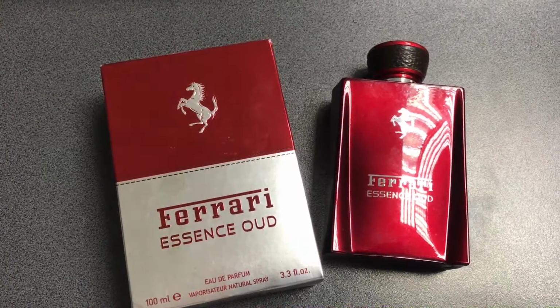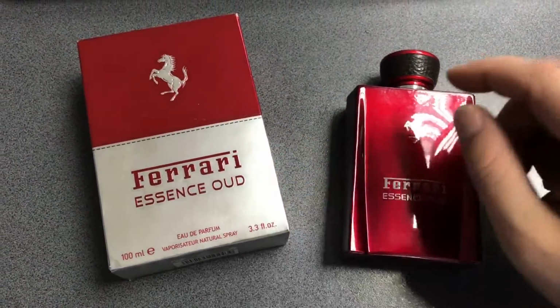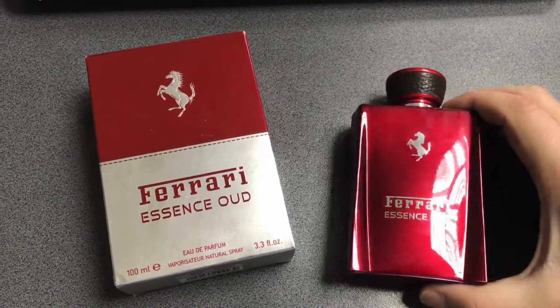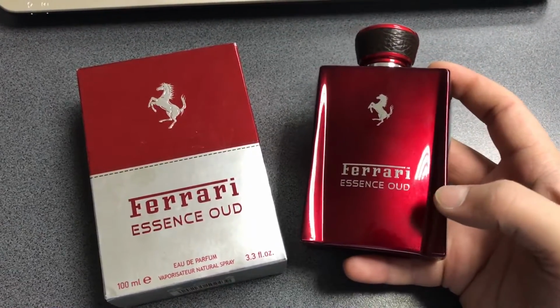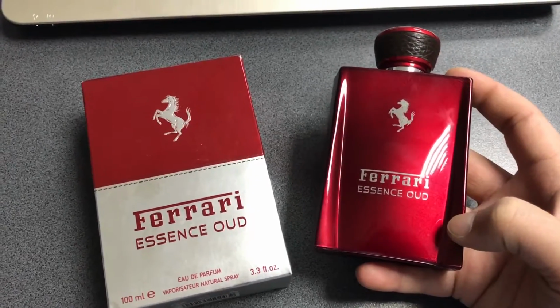Today we are talking about Ferrari Essence Wood. This is Ferrari's latest entrance in the fragrance world, and so far everyone is considering this fragrance right here to be the best that this car house ever produced.